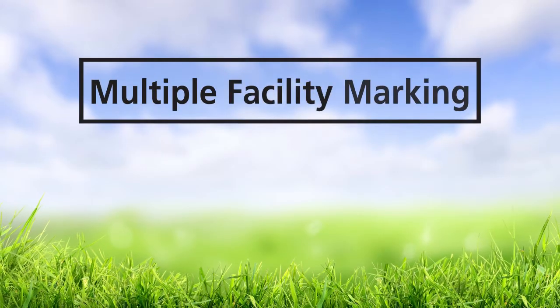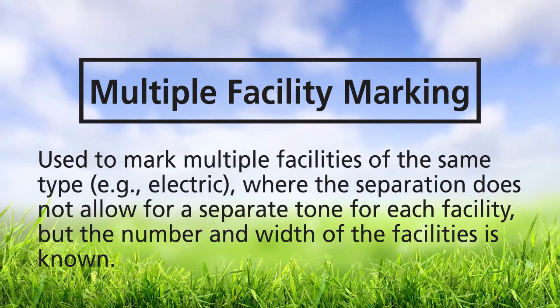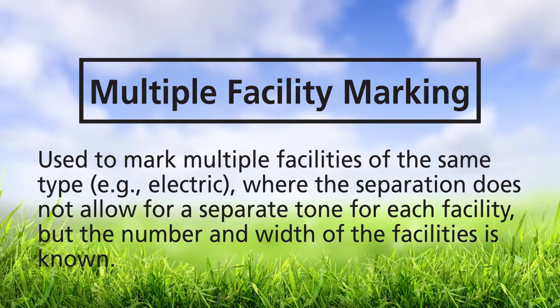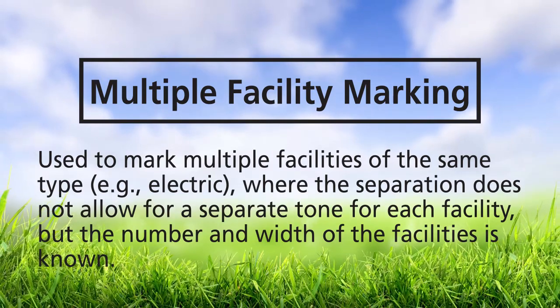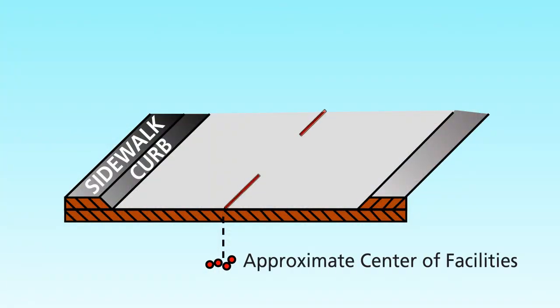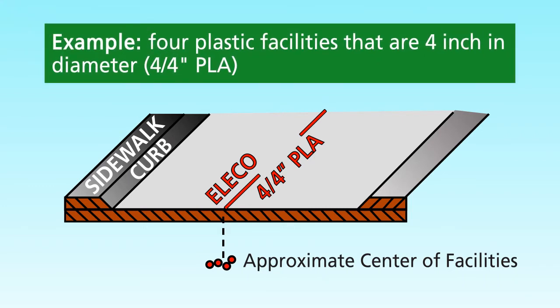Multiple facility marking. Used to mark multiple facilities of the same type, for example electric, where the separation does not allow for a separate tone for each facility, but the number and width of the facilities is known. Marks are placed over the approximate center of the facilities and indicate the number and width of the facilities. Example: 4 plastic facilities that are 4 inches in diameter, 4 by 4 inches PLA.